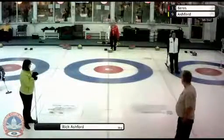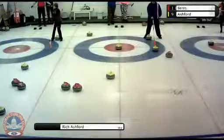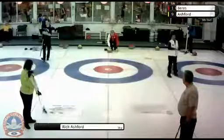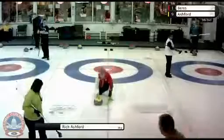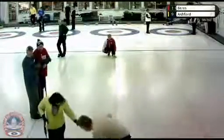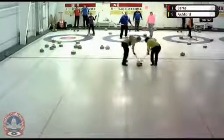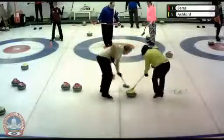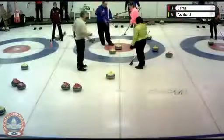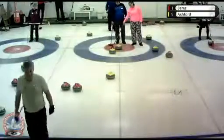Just a draw in here behind that guard as well for Rich Ashford. It's close. It's close, Ian. Hear him calling it, saying it's close. Talking about the weight, he thinks the weight's pretty good. You're starting to see it swing there. It's hooking a lot down that line. And a great shot. Leave it well behind that guard, just up above the top of the 4-foot.